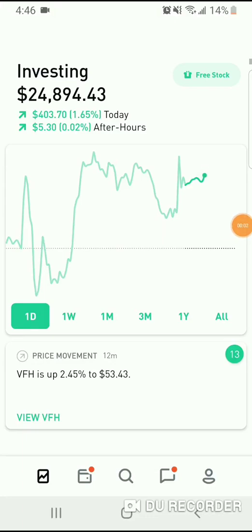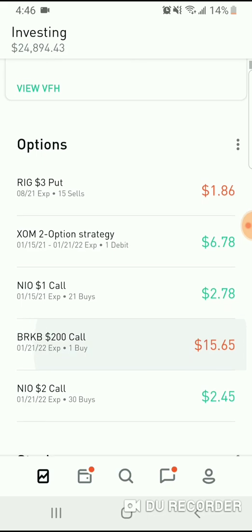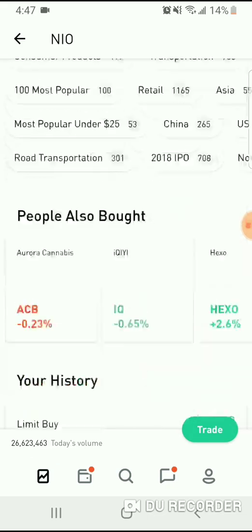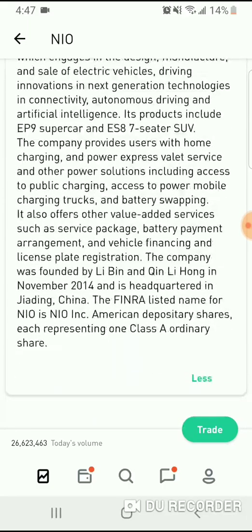Another interesting thing that happened today was the ADR fees. For those of you that have been watching me before, you know I hold NEO, which is FERA, listed under the name NEO Inc. I can show you here. Basically, it says here it's a FERA listed name for NEO, and it's an ADR. So basically, you have to pay a fee of 1 to 3 cents per year for holding the ADR. The detail is in the NEO prospectus.